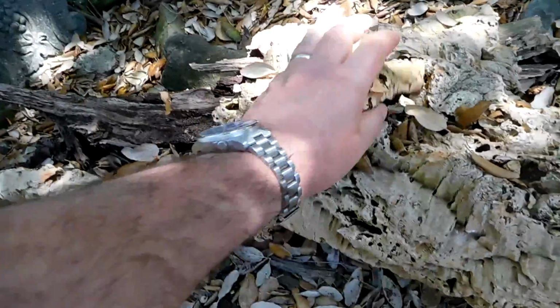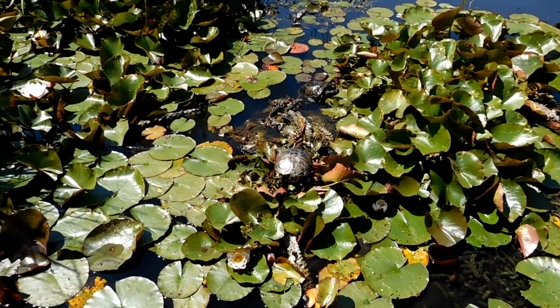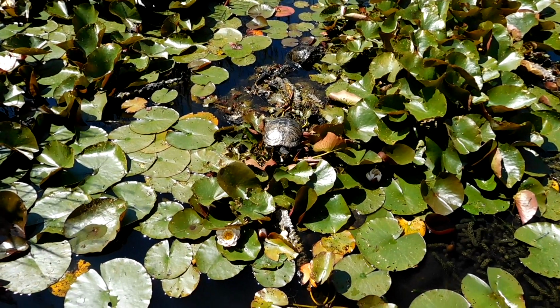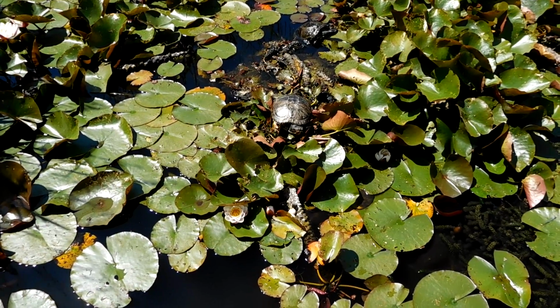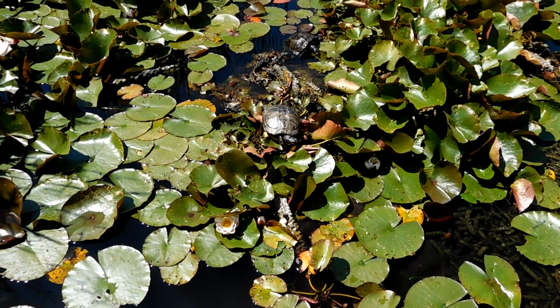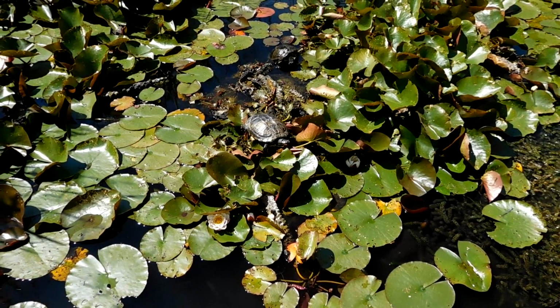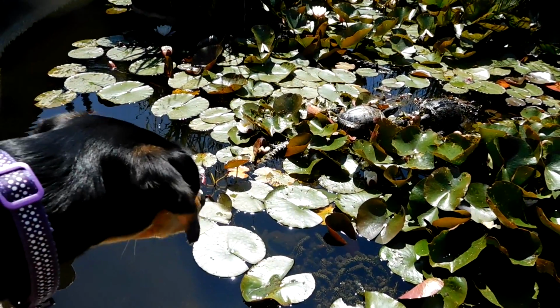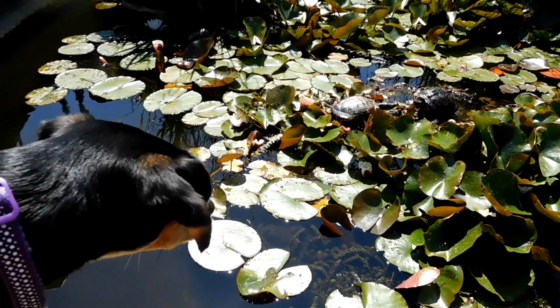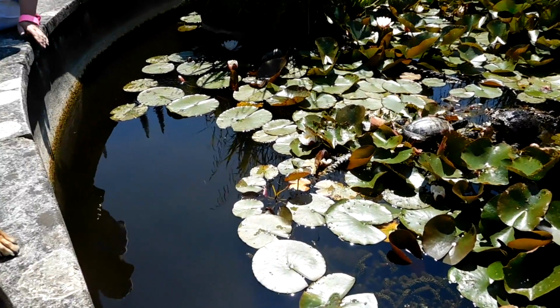because it is cork. In the pond here they have turtles. I wonder if these are left out here all year round. I think they'd be a bit crunchy for you.